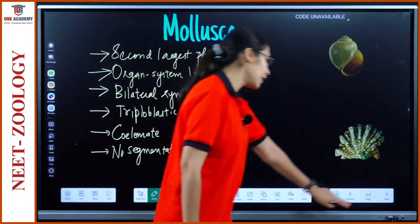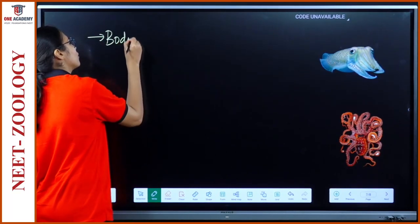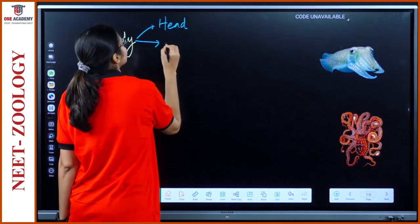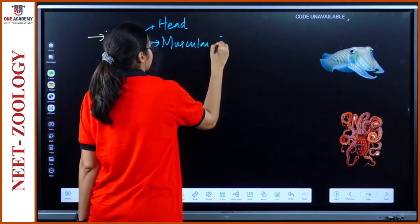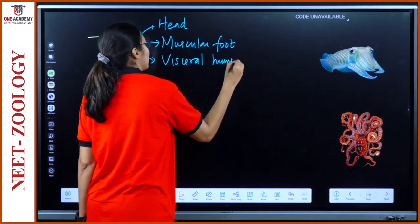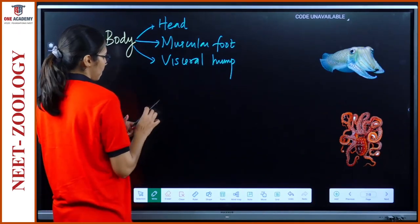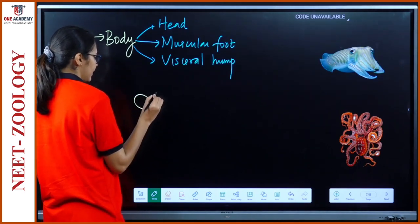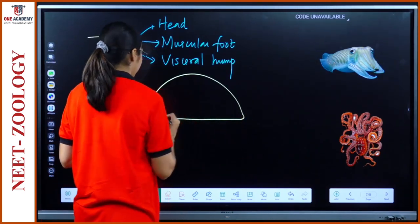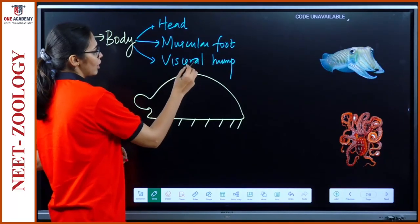Now, in the case of mollusca, their body divides into different parts. First one is head. Then comes the muscular foot. And the third part is the visceral hump. Head, muscular foot and visceral hump. Now let's see this. I'll draw the structure. So here comes the head structure. Then comes a muscular foot like this, and they have a visceral hump. So head, muscular foot and visceral hump.